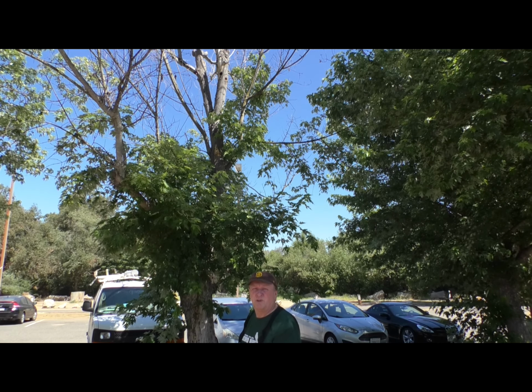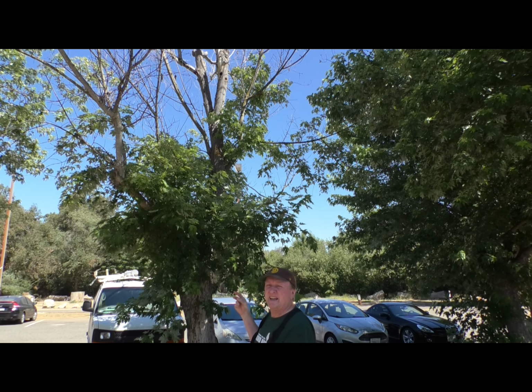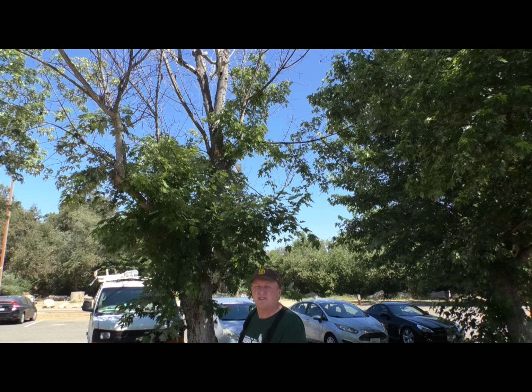So this is really cool. I've come across a nest hole, and it's got a fledgling age youngster in it, and he's getting fed by the adults. So let's take a look.